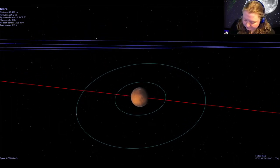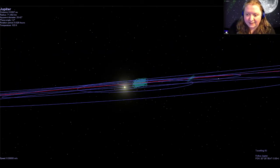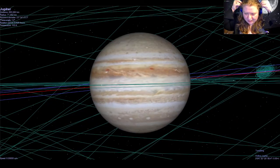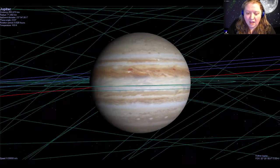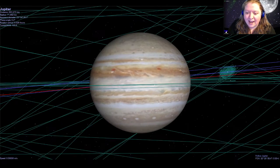All right, so moving on away from the inner planets, we are going to head out to Jupiter, the king of the planets, the largest planet in our solar system. So big that it would take about 1,000 Earths to fill it up, and looks pretty different. We see just these beautiful bands of clouds across its surface.